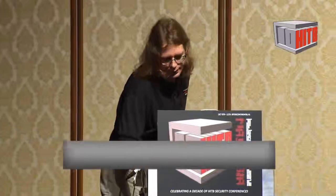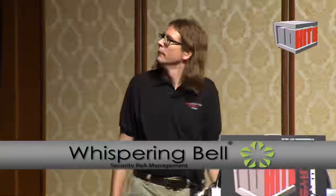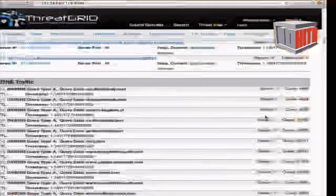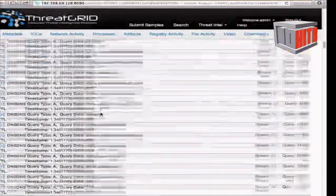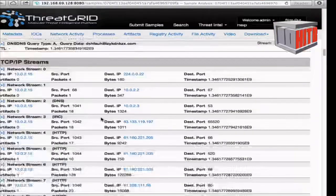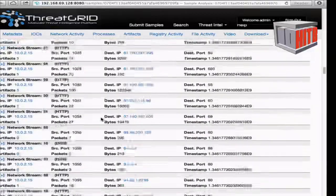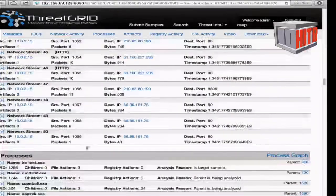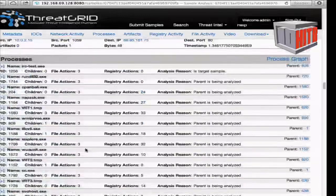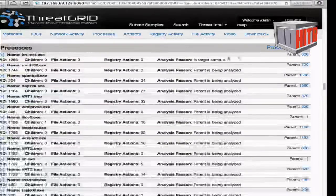And if I wander here, I go to another sample. And I can just walk through the entire thing. DNS requests. TCP stream, we do protocol disassembly and stream reassembly on all our network traffic. Then we have, this guy made hundreds of network connections. Then we also dump out all the processes that will run. We're able to see what process ran what.